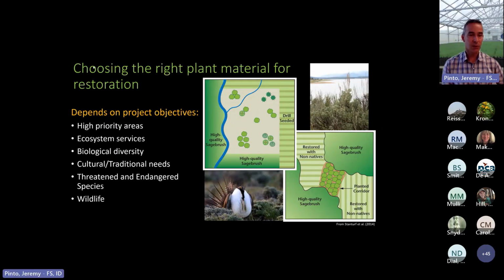In some cases, when you do direct seeds, you can use seed mixes, but you can't always control the germination of what's going on in those seed mixes. So you can also select certain biological diversity to go in these areas and actually grow those materials in the greenhouse to get what you need. Also, you can overlay traditional and cultural needs. If you have some areas that are of sensitivity or of importance, you can also use some materials for that.